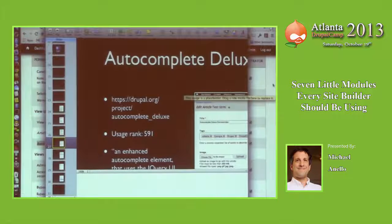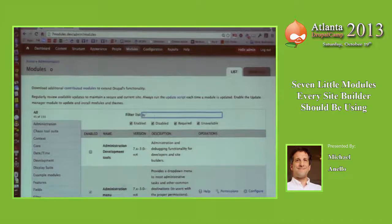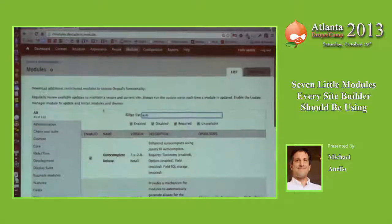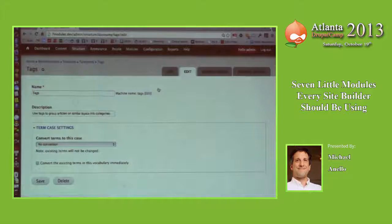Autocomplete Deluxe. I'm going to do this one and Term Case at the same time because they both have to do with taxonomy. Again, these are not big, complicated modules. Term Case is a single module. Autocomplete Deluxe is a single module. Enable them. Go to your vocabulary. I'm just going to mess around with the Drupal core default tags vocabulary.